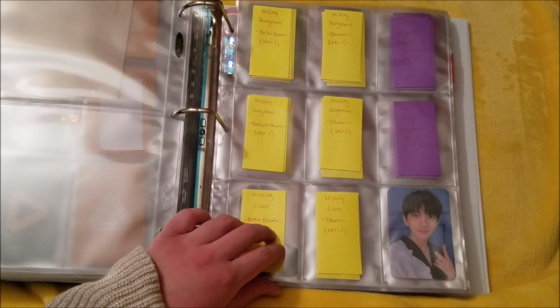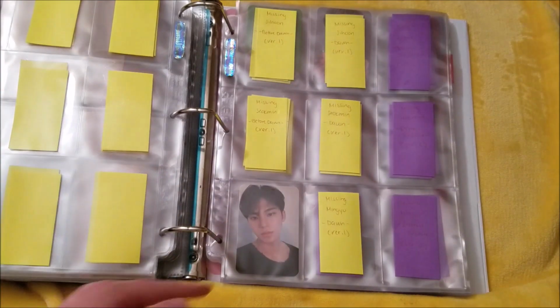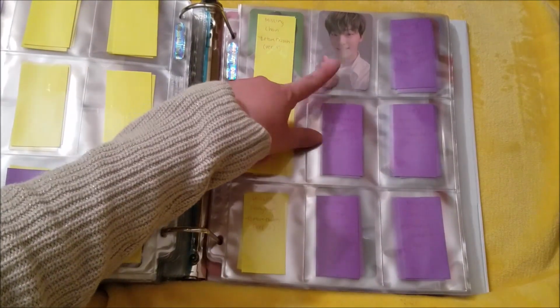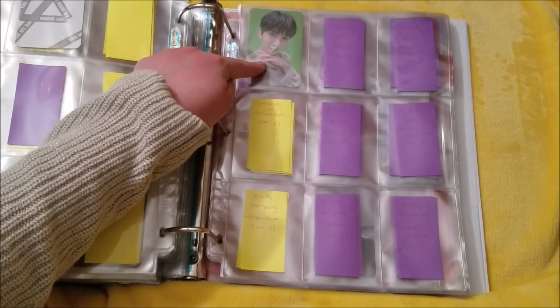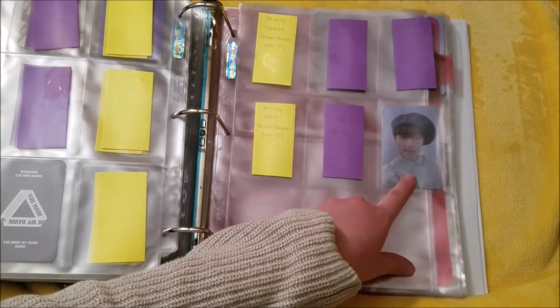So I got Shua's Eternal Sunshine version 1. I got Mingyu's Before Dawn version 1. And I got Chan's Dawn version 1. Then I got Shua's Before Dawn version 2. Sungwan's Dawn version 2. And Chan's Eternal Sunshine version 2.